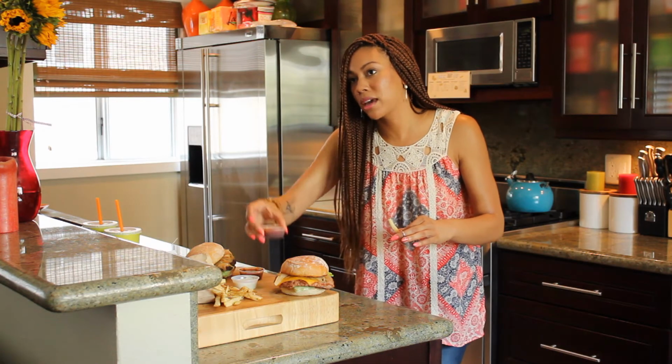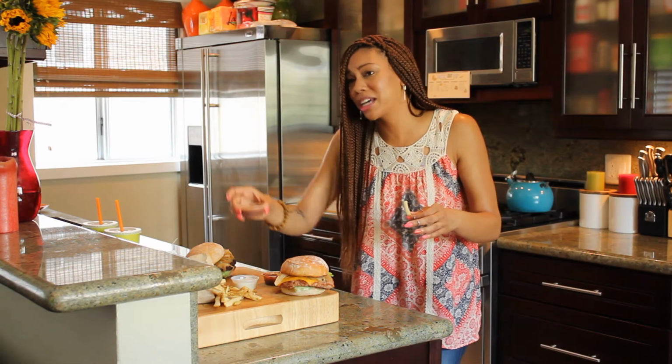And then you have their homemade barbecue sauce. Same thing. You can dip your burgers in them if you want as well. And then their homemade chili lime sauce. So good. It's just everything tastes fresh.